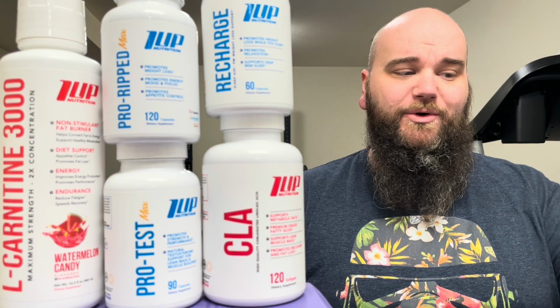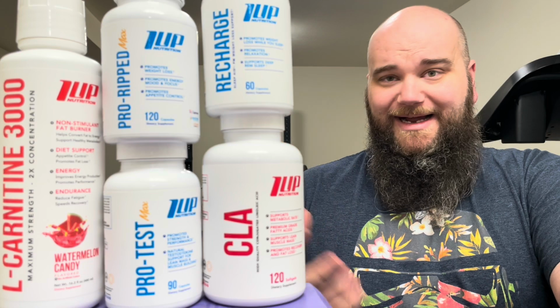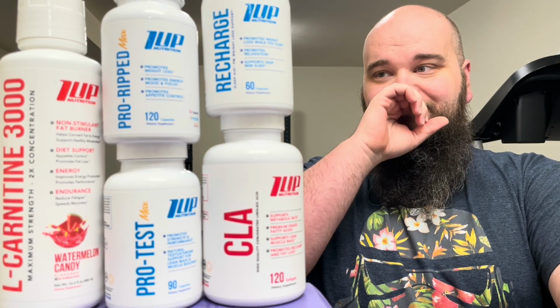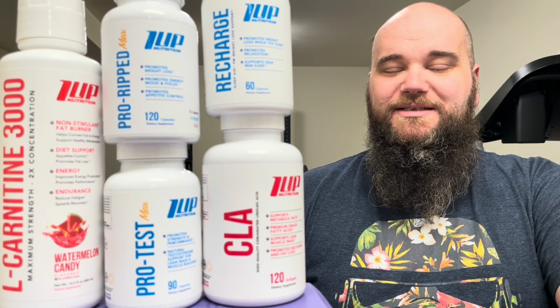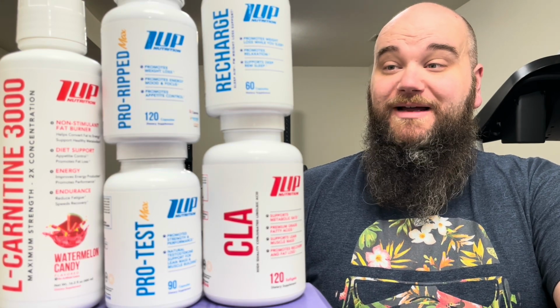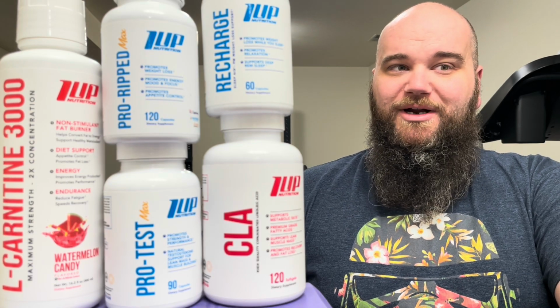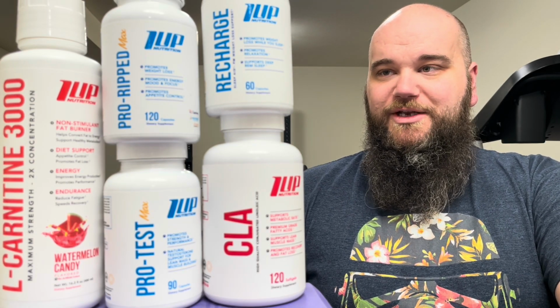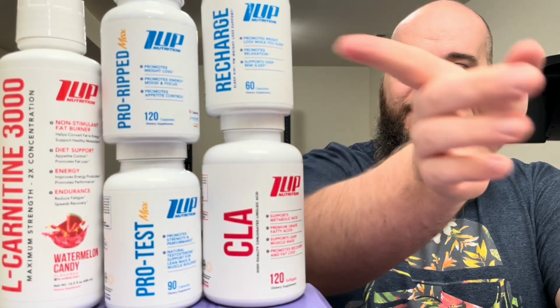So if you're not familiar, 1UP Nutrition is a supplements company, and they have a lot of really cool, catchy products that are available. One of the things that I've noticed is they have the Ultimate Fat Loss Stack. What it contains is a product called Pro Ripped, which I believe is this product right here, on this top level here.